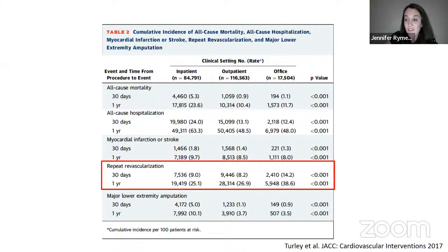So they have their peripheral vascular intervention. You hope not to see them back in 30 days. You know that you might see them back in a year, but you definitely hope not to see them back in 30 days. You can see that there's significantly higher risk of 30-day repeat revasc for office-based procedures compared to outpatient and even inpatient. And this holds true for 30 days and 1 year. So I think there's a bit of concern about how these office-based procedures may be playing out, if there could be, in some instances, not all, but potentially perverse incentives as a result of reimbursement changes.